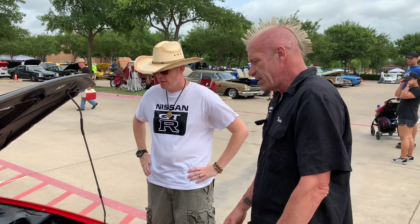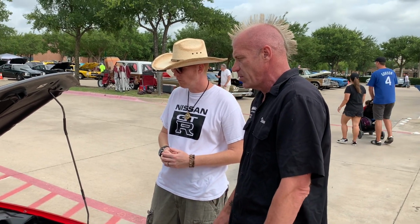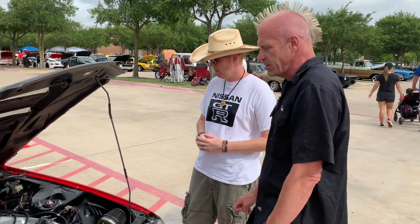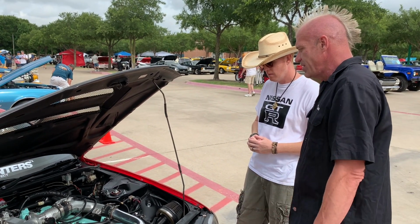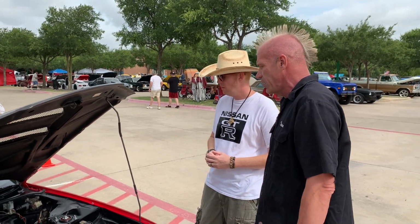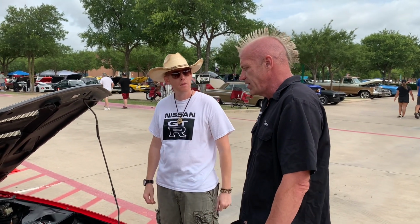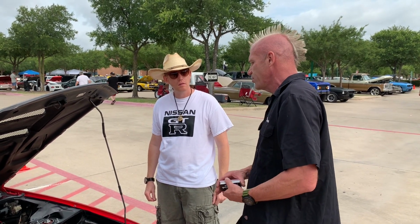But it handles very well. It's got a full SCCA racing suspension system on it. Wow. 32-way damper adjusters, a full pullover kit, upgraded A-arms, and everything it needs to make this car hug the ground. So it really handles very well, and the power band is very nice. Even at 12 pounds of boost, on low boost, it'll throw your head back.